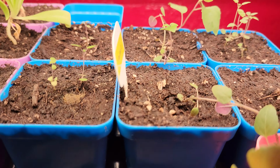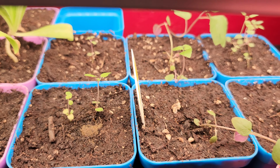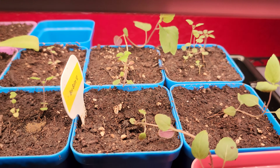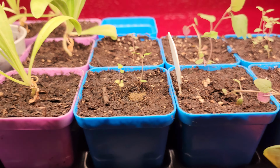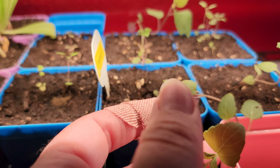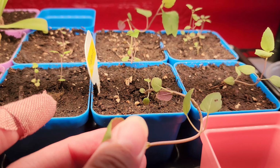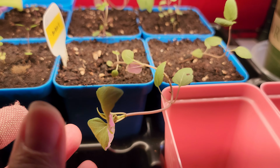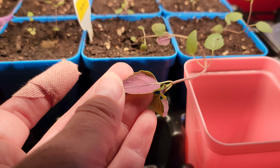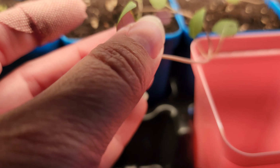Last but not least, we have the bee balm, wild bergamot. These were recently up potted, and they have been growing slowly. This is probably my largest one. Check out, see how the leaves are green, but underneath they're like a pretty purple. Isn't that cool? What a cool little contrast.